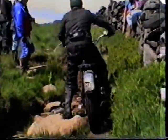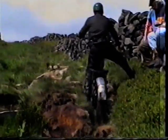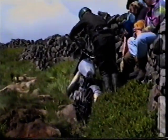Norton rider there, going up, and gets stuck in the gully. And that bike was jammed. Took some getting out.